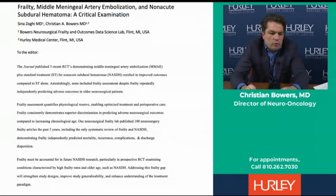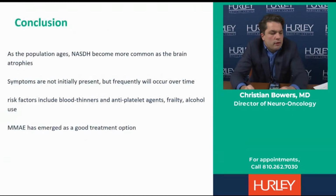And with those 3 New England Journal of Medicine articles, we just submitted a letter based on these 3 randomized controlled trials that were just published in the New England Journal a couple months ago, discussing the need to incorporate frailty assessments into their discussion of chronic subdural hematomas, because the 3 big trials haven't really looked at frailty. And we know that plays a major role in pretty much everything we've looked at in neurosurgery. We've published 100 papers the last 3 years covering that. And essentially every pathology we've looked at, frailty's played a big role.